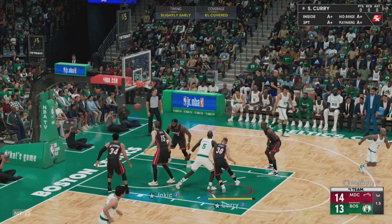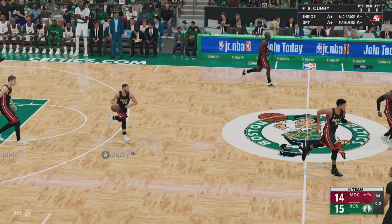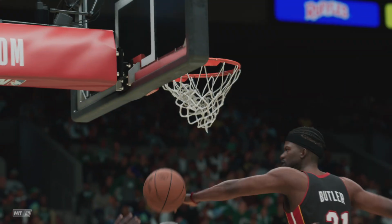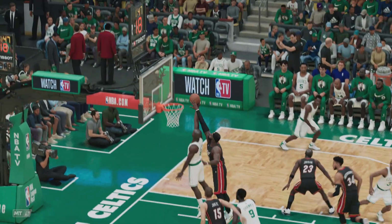Seconds left, and it's good. 2 points. Such a multi-talented threat on the offensive end, and you love his confidence. A good game so far as we conclude the first quarter. Celtics out in front, leading by a point.